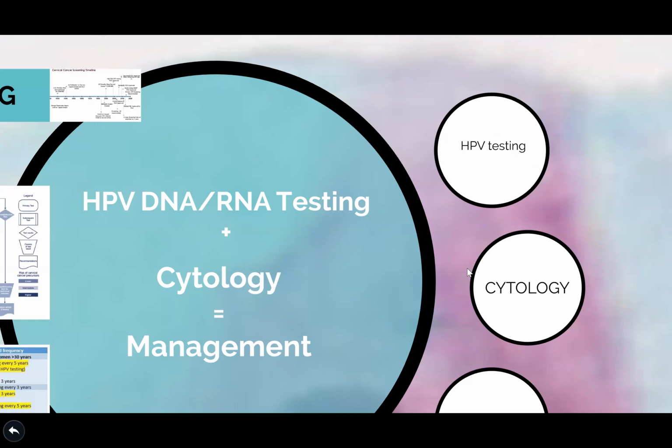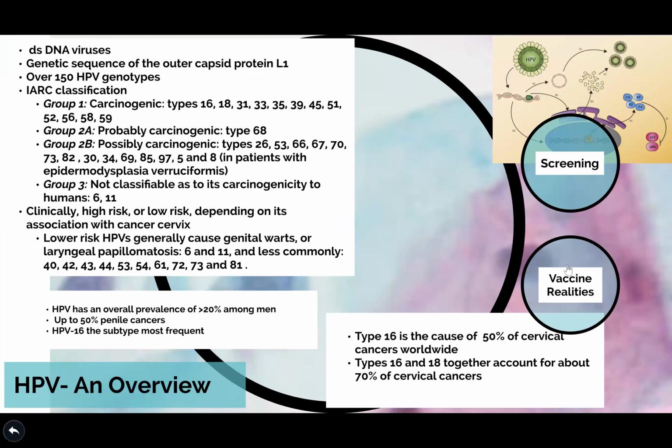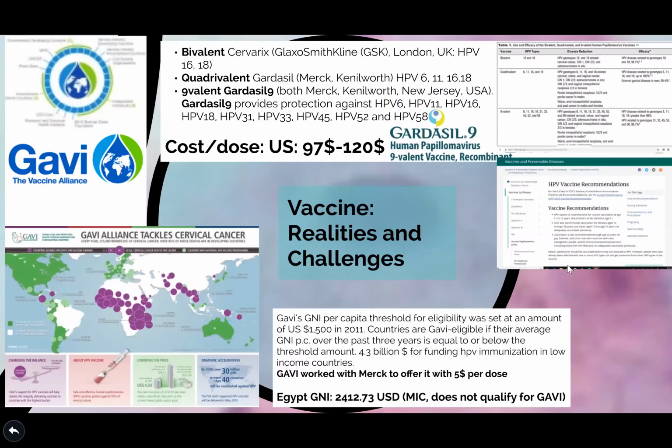Now going back, after screening, let's talk a little about the vaccine realities. The introduction of the vaccine was quite the breakthrough, and it is fairly effective, and there are different types. There's the bivalent, quadrivalent, and the Gardasil 9, which is the one mostly used now in the US, which covers HPV 6, 11, 16, 18, 31, 33, 45, 52, and HPV 58.